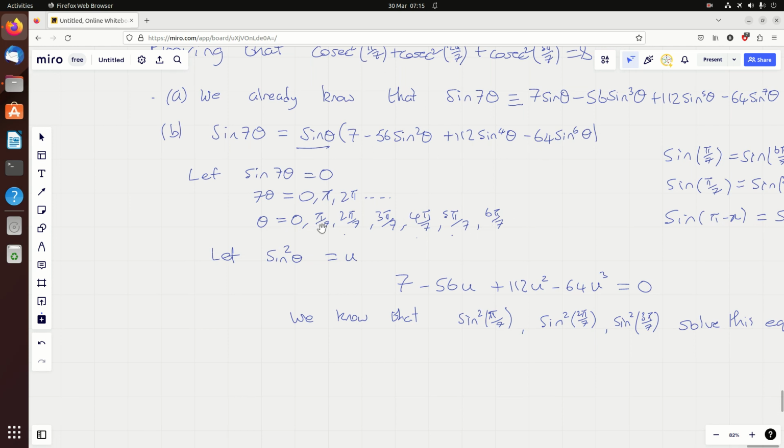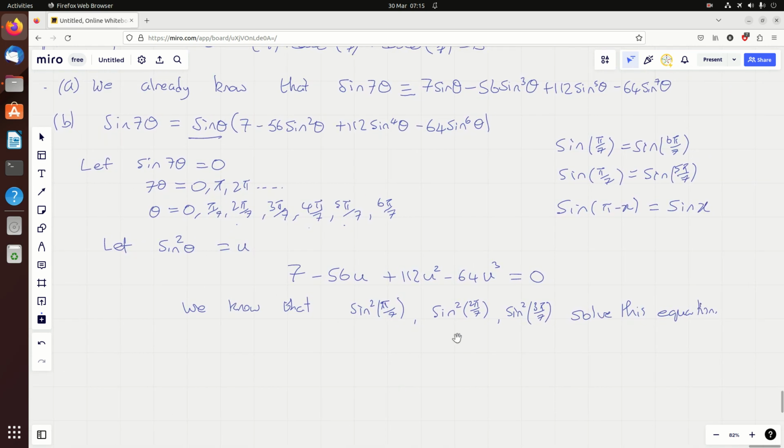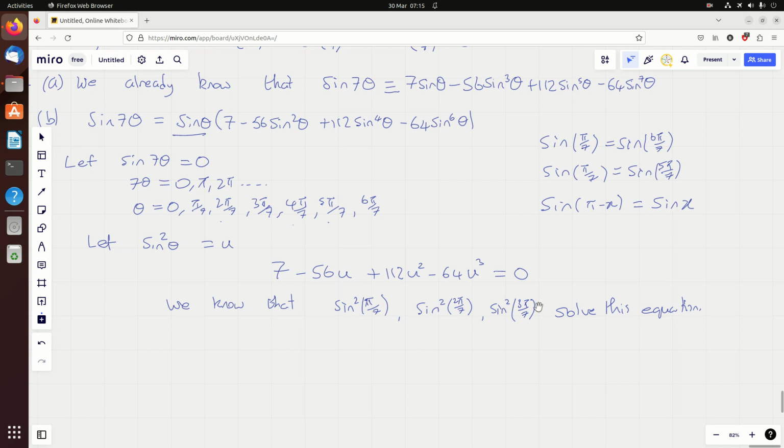We've already discussed the fact that this one's the same as this one, this one's the same as this one, this one's the same as this one. So we have in fact got 3 repeated roots, and so we know these 3 repeated roots here.